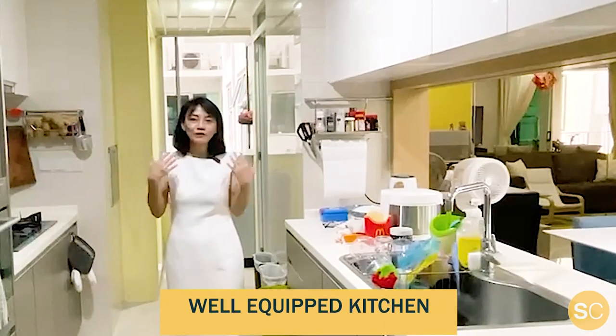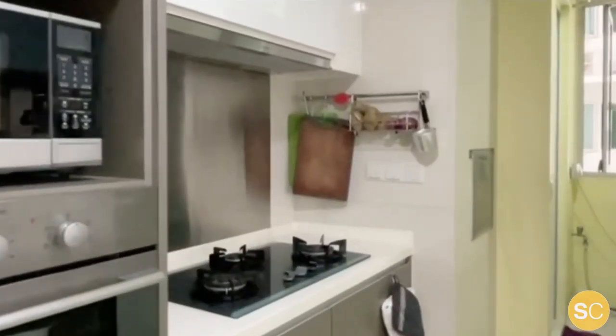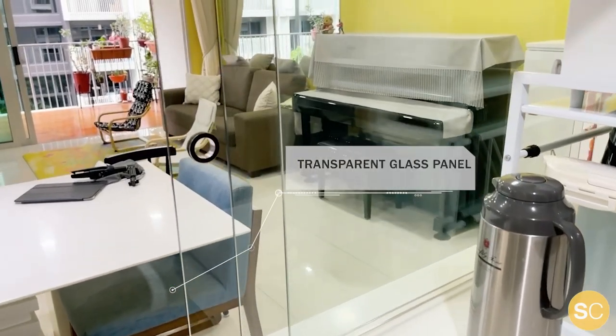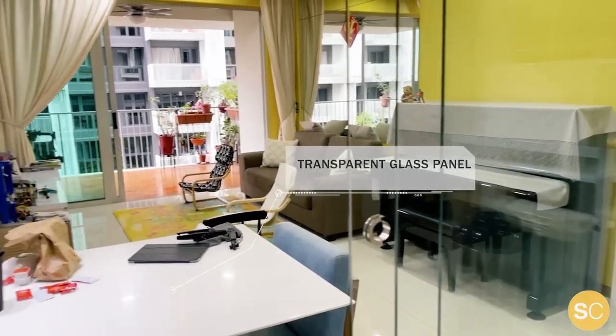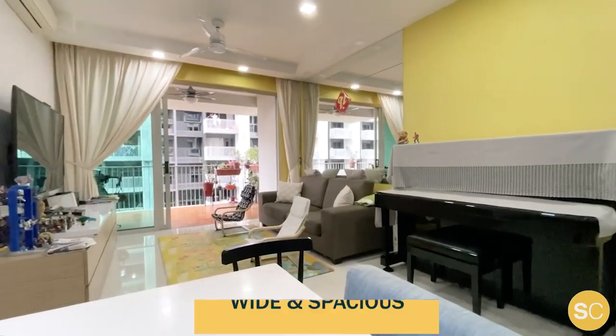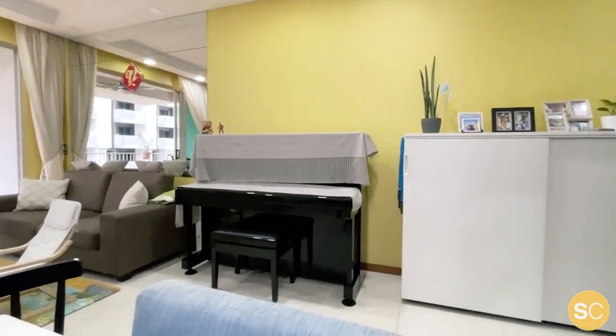I am so in love with this spacious and well-equipped kitchen. The space is bright and this beautiful glass panel that creates transparency in the kitchen is what makes it so great for interacting with family members and guests at the dining and living room.